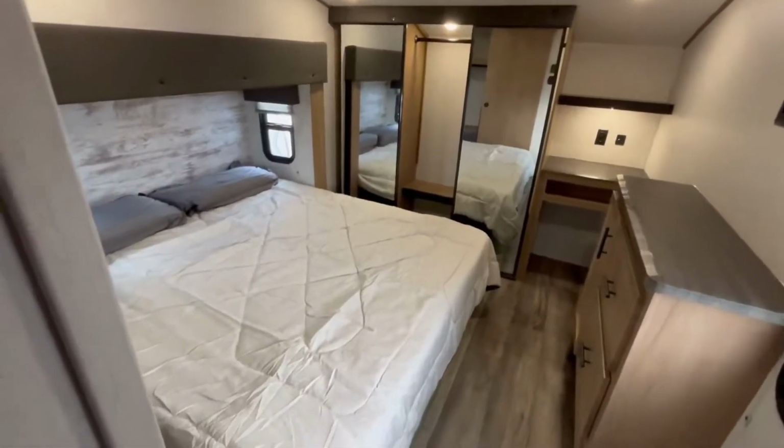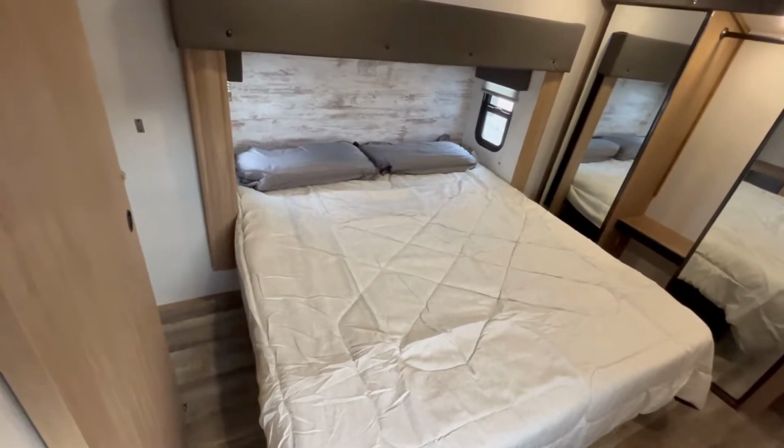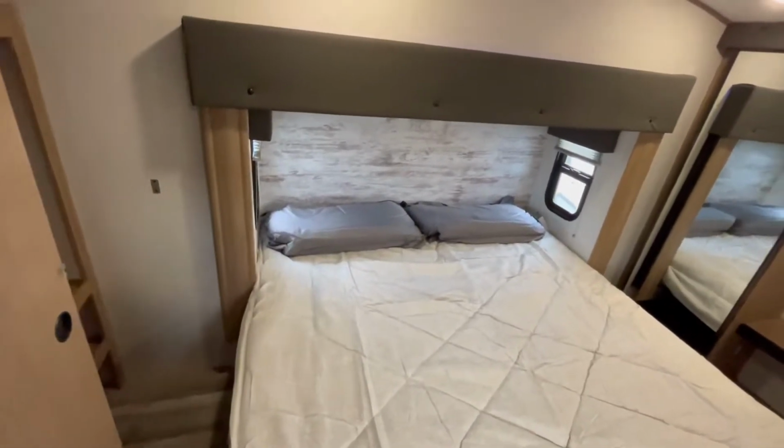Now, as we enter into the bedroom of this 3550 suite, you can see you've got a 72 by 80 inch king size bed. This is purpose built around this too, so it's not designed to have a queen and nightstands. And I'll show you where your nightstands are in just a little bit.